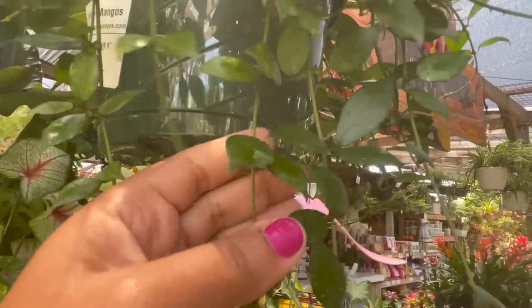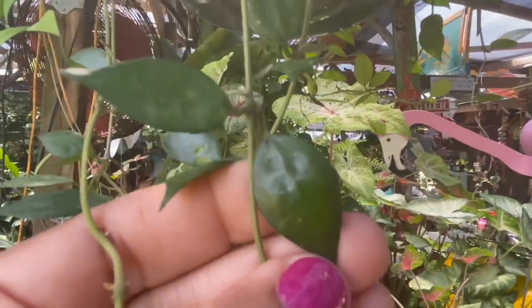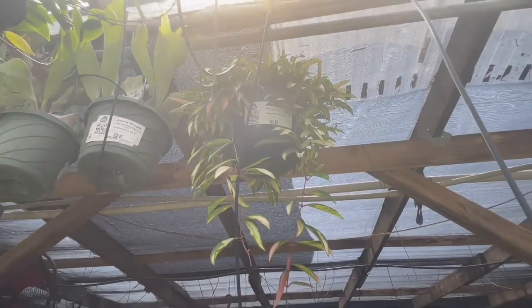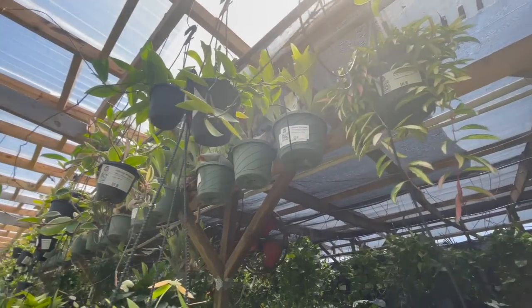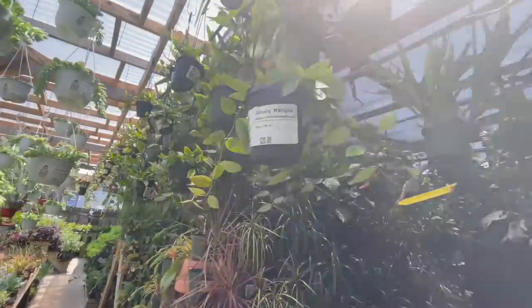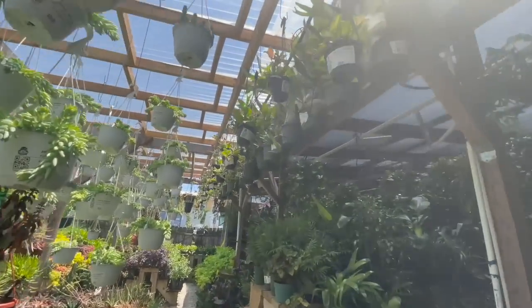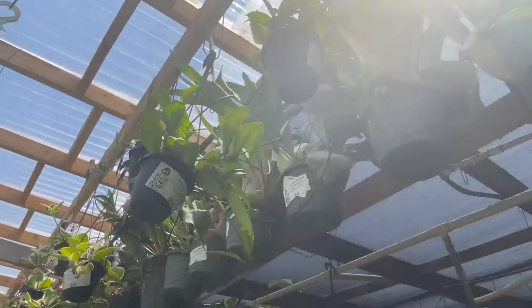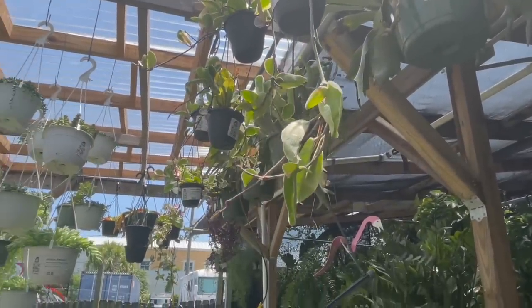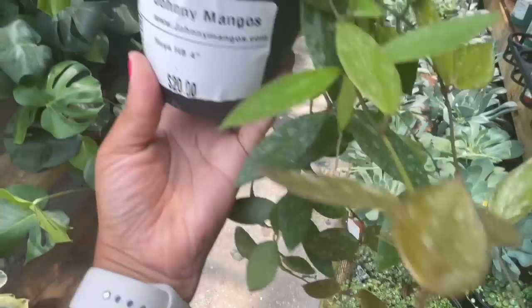They also had a lot of large baskets of Hoyas. This one right here is $45. I think this one's a variegated Hoya Wyetii for $45. There's some staghorn ferns next to that. And as you can see, they had a really large selection of Hoyas and hanging baskets. And this is a smaller hanging basket of Hoya pubicalix for $20.